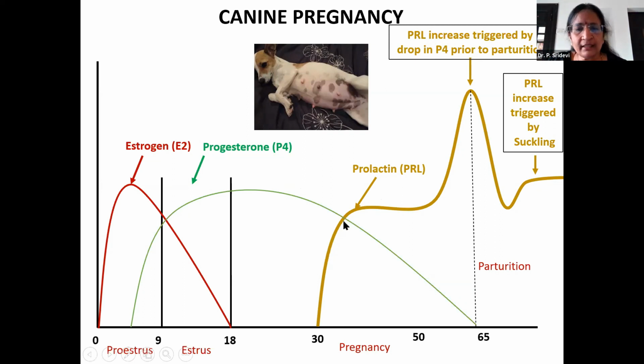So this prolactin comes from the pituitary, and it is actually helping in maintenance of the corpus luteum. Okay. So what's again your take home message at this point is that this decrease in progesterone is a triggering factor for the prolactin increase. So that means there is an inverse relationship between progesterone and prolactin. Okay. So now this prolactin is increasing and it is responsible for maintenance of the corpus luteum.